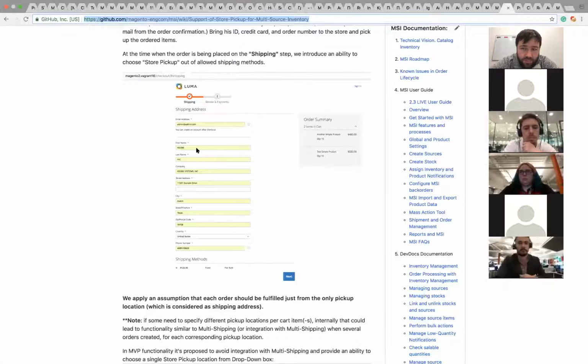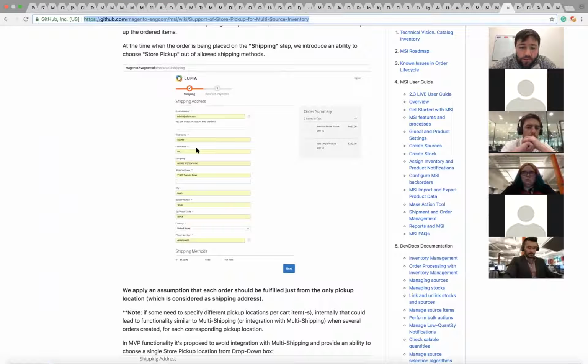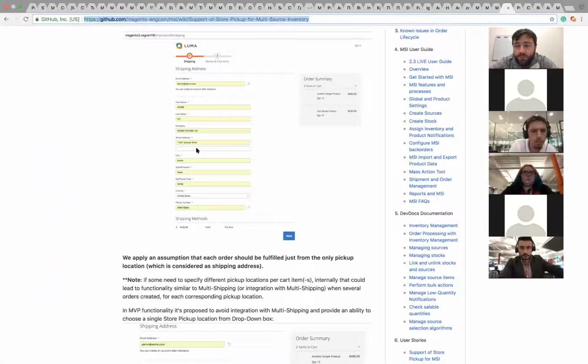Here we want to introduce a pretty important assumption: each order should be fulfilled from one and only one pickup location. So we consider the pickup location as a shipping address. And we want to introduce a limitation that it should not be possible to specify a different pickup location for different cart items. For example, in case of this order, you can see that there are two different order items, or at this time, these are cart items. And we propose to introduce a limitation that it's not possible to specify a different pickup location for different cart items in the scope of one order.